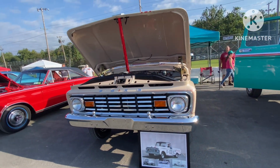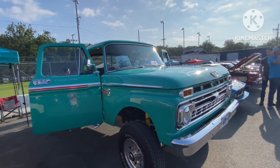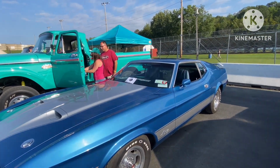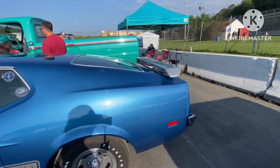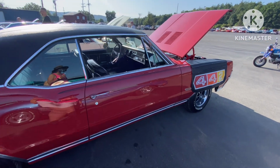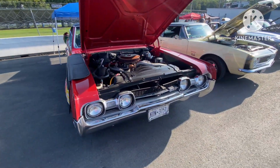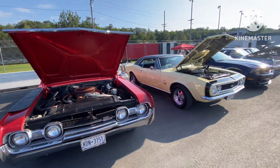Defeated in 17 starts. I love that. Dave and Cheryl, they've owned it for 19 years and he's completely restored it. Nice, beautiful car. Nice job, Dave and Cheryl. Beautiful. And here's Paul's.